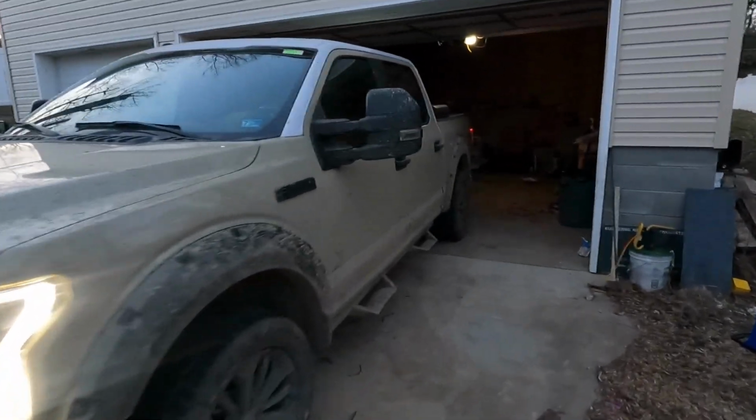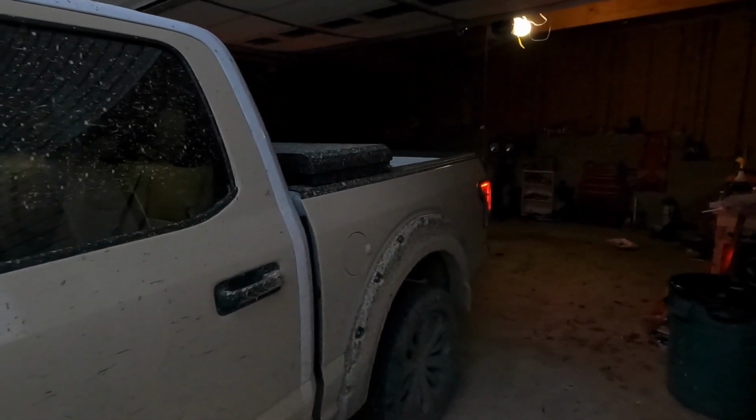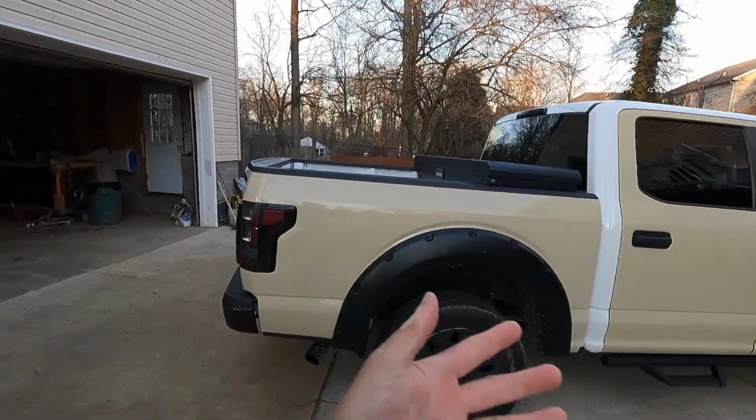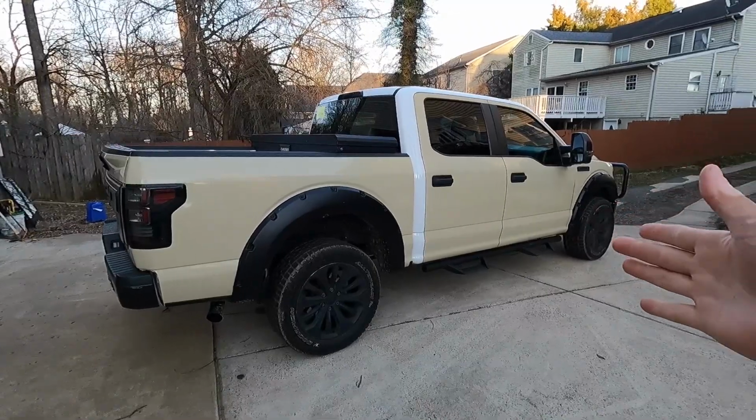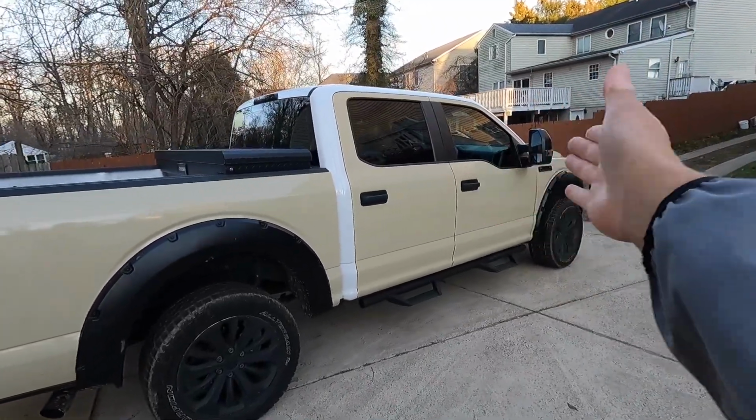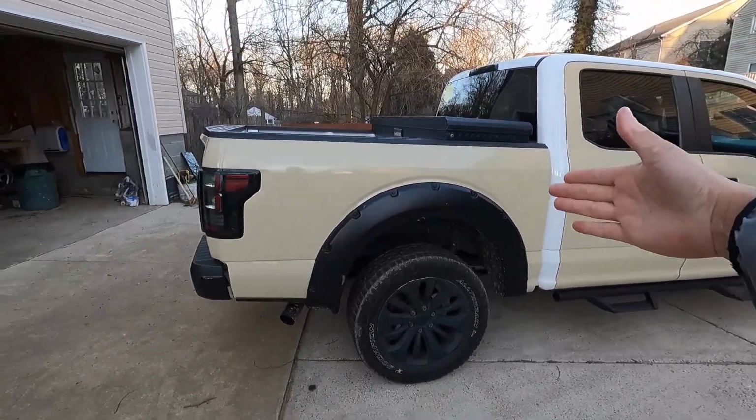Well, it's true. Size does matter. Today we are talking about beds, guys. Truck beds. This right here is my 18 F-150 Super Crew, dual doors, full cab, with the 5.5 foot bed.